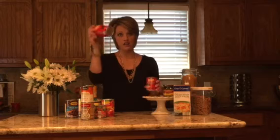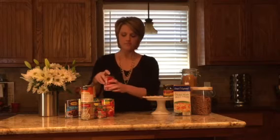Olives, green olives, black olives, I eat them straight out of the can. Guilty pleasure, don't tell anybody. But on the days where I'm wearing mismatched socks and my toddler is drooling down my leg because he's starving and I don't have time to chop olives, I buy the sliced in the can. You pay a little bit extra, but it's so good for your sanity on those kind of days.